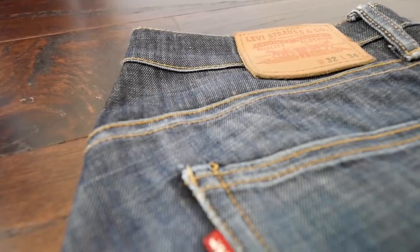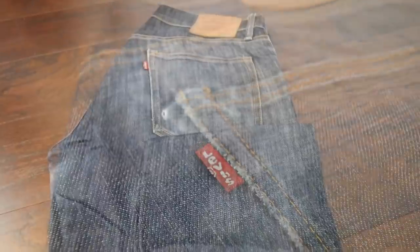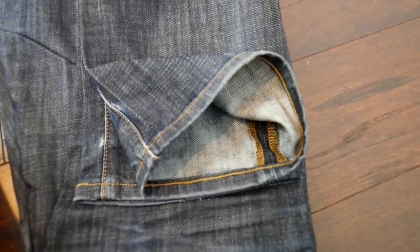I think the best place to start is what I'm calling my control. This is the Levi's pair that made me start to care about jeans and denim in general. I picked these up at a Nordstrom Rack in Chicago several years ago. They're pretty thin. You know, they've been worn in very much so. I've had these for about 8 years.